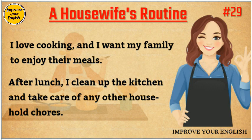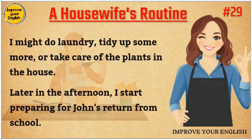After lunch, I clean up the kitchen, and take care of any other household chores. I might do laundry, tidy up some more, or take care of the plants in the house.